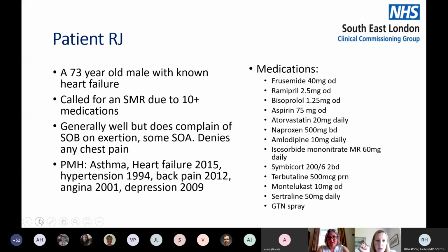He's on furosemide 40, ramipril 2.5 milligram daily, bisoprolol 1.25 milligram daily, aspirin 75 and atorvastatin 20, naproxen 500 milligram twice daily, amlodipine 10 milligram daily, isosorbide mononitrate 60 milligram daily, Symbicort and salbutamol and montelukast for his respiratory disease, sertraline, and he has a GTN spray.